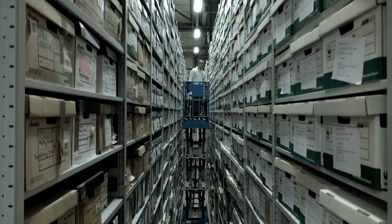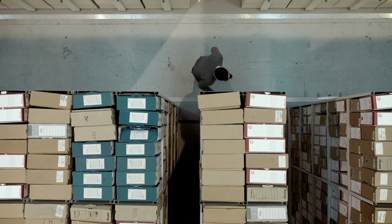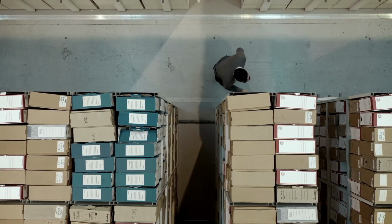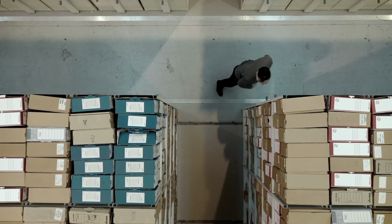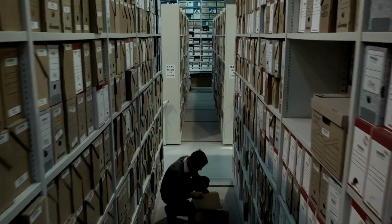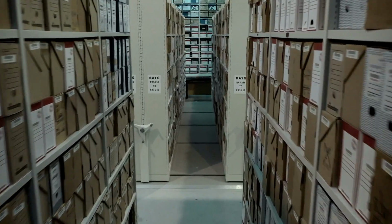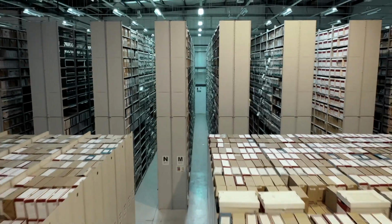Here, over 4 million items of forensic evidence dating back to the 1930s from police forces across the UK are kept in storage. It's a treasure trove for cold case detectives. On its shelves is the evidence that with today's forensic science could finally hold the answers to hundreds of unsolved cases.